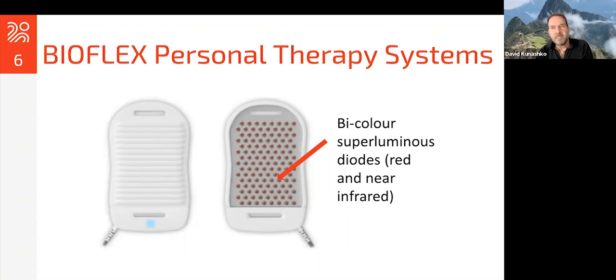They're very specific as far as the wavelengths and the power that we use. They're stacked very closely together. You can see they're just a few millimeters apart. This allows for a very high energy density.